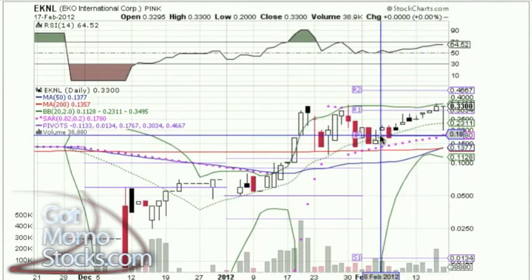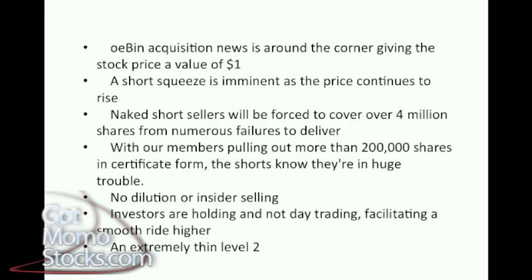We've got a $1 target price initially, and we've now removed that, and we've put a $2 target price on EKNL. So as we know, OEBIN's acquisition news is around the corner, and that places a stock price of $1 per share. This is huge.